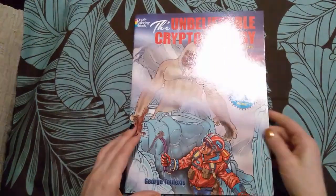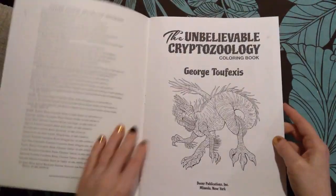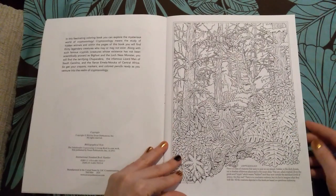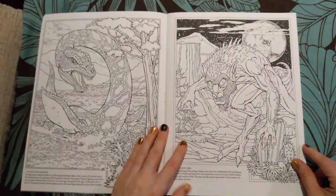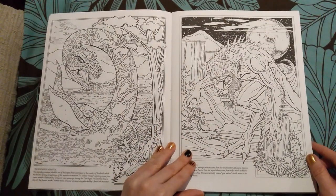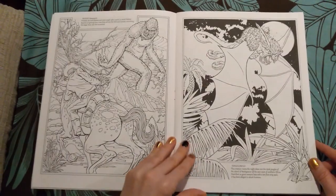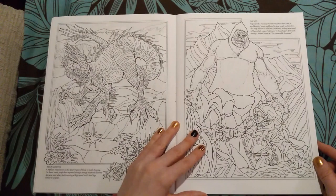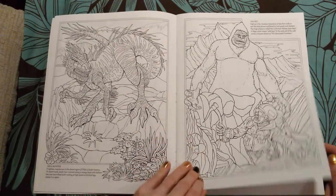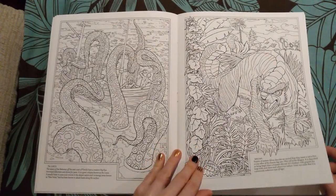Then I've got the Unbelievable Cryptozoology colouring book. This is just full of cryptids. The introduction page tells you what cryptozoology is, a study of hidden animals, creatures. So Loch Ness Monster, Bigfoot. They're creatures that people have seen, but not quite.